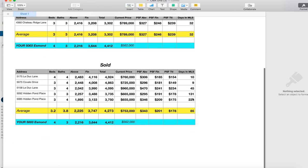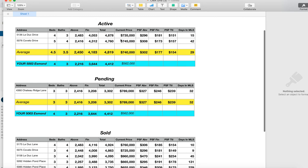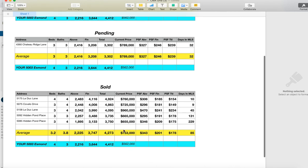The solds, guys like Reno, the appraisers, are typically looking at solds because these are real numbers. These numbers are recorded with the county, and they actually sold for these prices. And these are the numbers appraisers use. These could be pie in the sky. We're not sure where these are going to end up when they sell, but the solds are solid numbers.